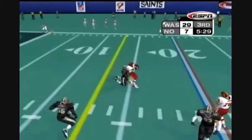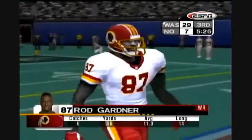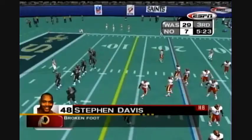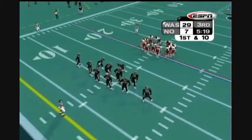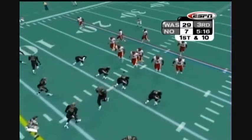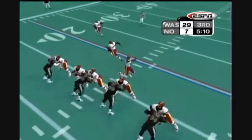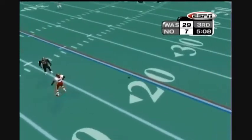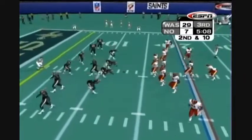Banks, quick drop. Brought down by Thomas. The report from the locker room, Davis out 4 to 8 weeks with a broken foot. First and 10 at the 12-yard line. Set. Cut. Banks, quick drop. Defender just cuts him off. Incomplete pass. Second and 10.